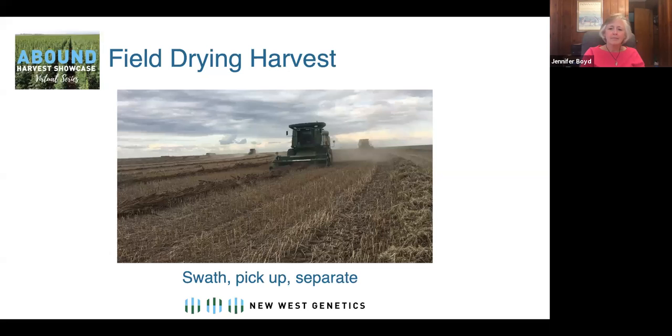Now I'm going to talk about harvest and actually getting the crop out of the field. Like most crops, we have two options available. We can swath and let the crop dry in the field, or we can direct cut and harvest the crop standing while it's wet. Of course, the geography that you live in is going to determine which of these options you have available.